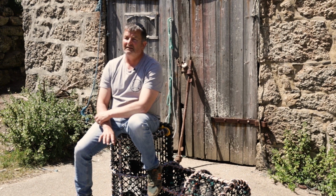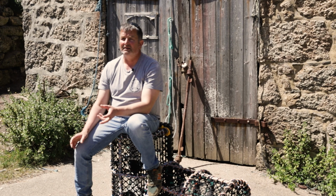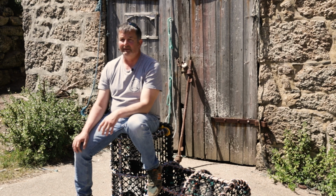In my memory, my father and uncle and Alfred were the only ones left making them at that time. I think there were maybe some smaller boats in Sennen Cove at the time that used to make them just for themselves. But I don't remember a great pile of them being made outside of that. Like I said, I was only young, so there was a couple of brothers at the top of the hill, John and Henry Yards. They used to do a few with their father Billard. They used to make quite a few pots and work them as a family sort of thing. Same as mine down at the Cove.